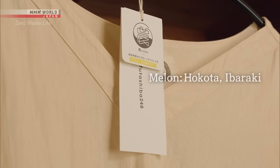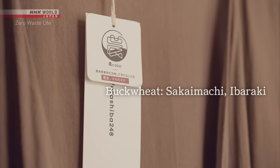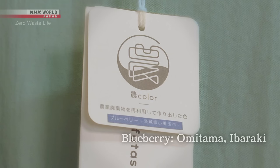The source is written on the label as an expression of their desire to promote local produce, as well as an expression of gratitude to the farmers who provide the raw materials.